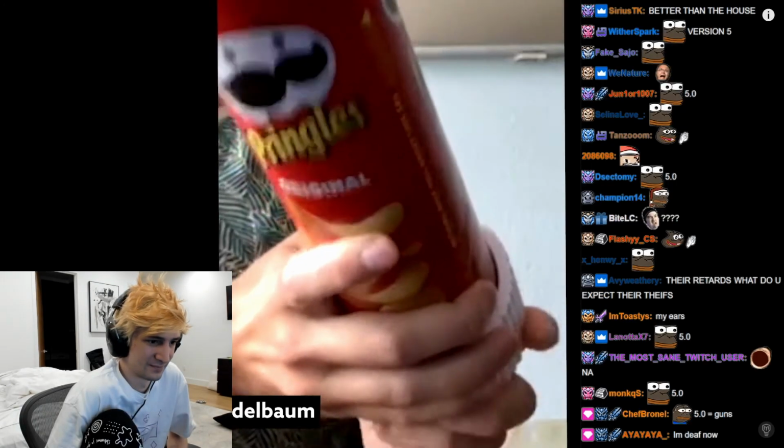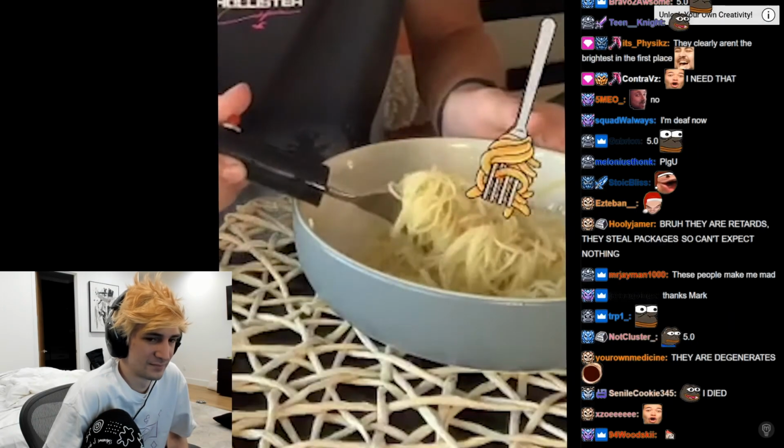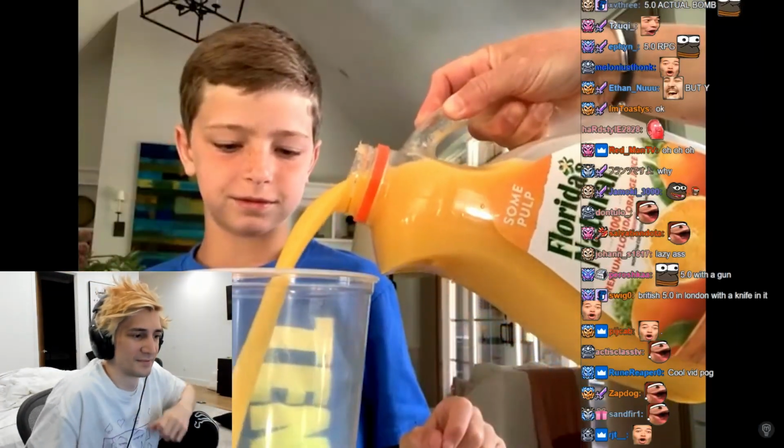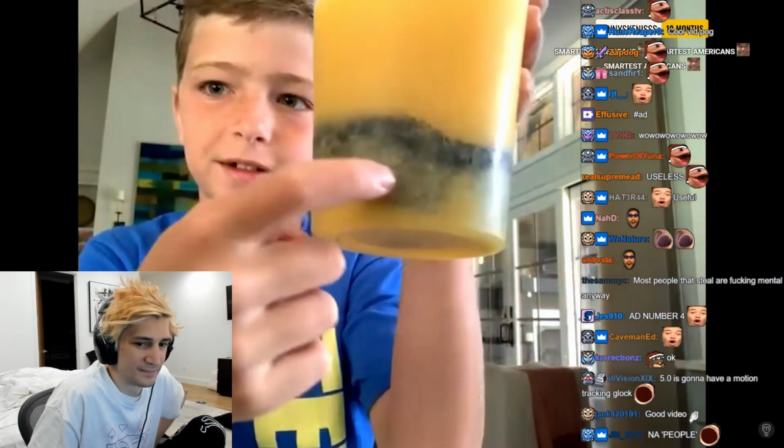If you twist the bottom of this contraption, you will never have to reach into a Pringles can again. And this motorized fork means eating spaghetti has never been easier. This is a Ferris wheel for organizing your spices, and this device will save you if you're the only one in the house who likes your OJ pulp-free, the way God intended.